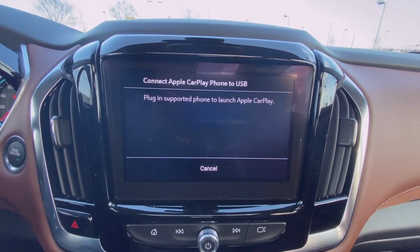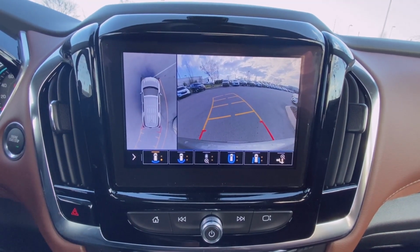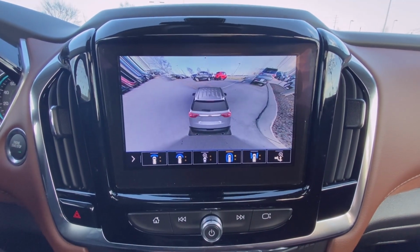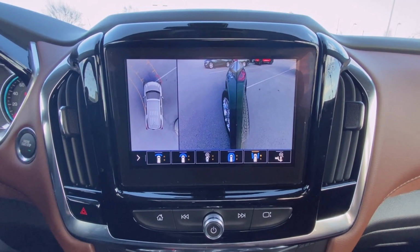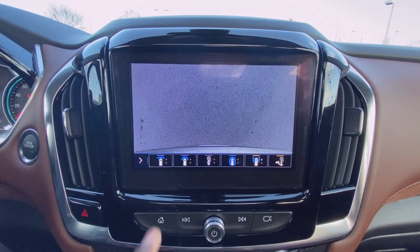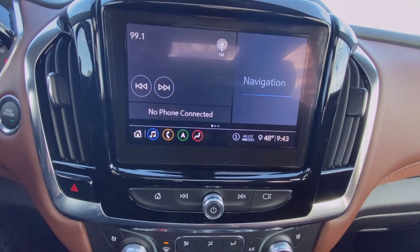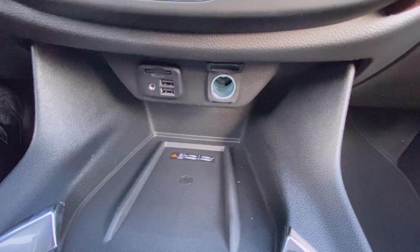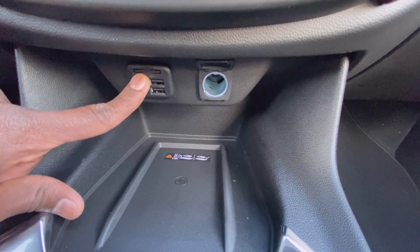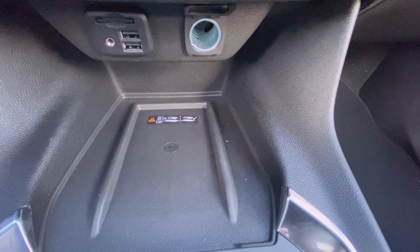So for Apple CarPlay, you just plug that in. And there's your backup camera. There's your front camera. And then you have your different views along with that as well, including your curbside. And then your trailer hitch. And then down here you have your SD card reader, 2 USB ports, as well as your aux input. And that SD card reader is what your navigation is going to read off of. And then you have a wireless charging pad there.